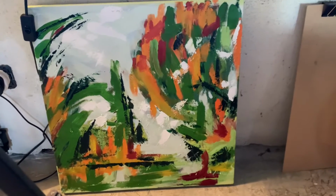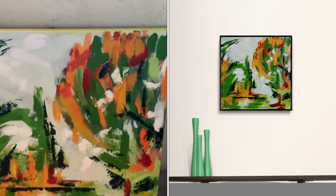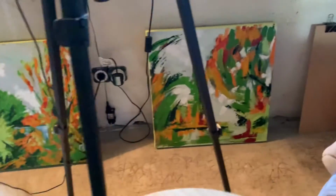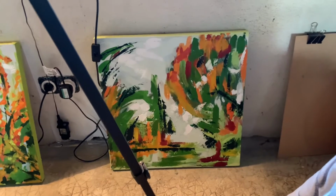But that one is the same, so I'm sat in the same position as the one I've just shown you, but looking in the opposite direction. So that one's looking towards the summer house, secret garden, and that one's looking towards the orchard. So yeah, it's been a really good week.